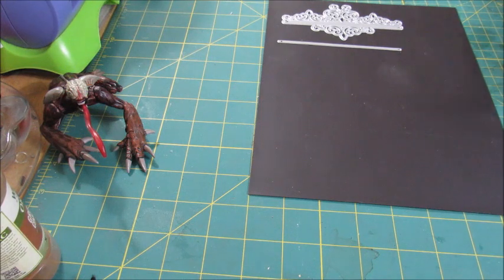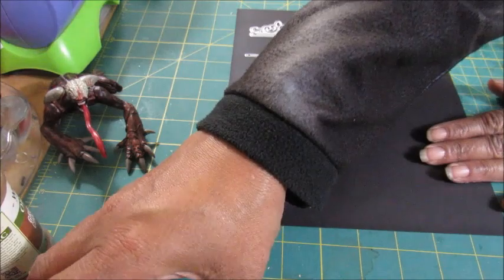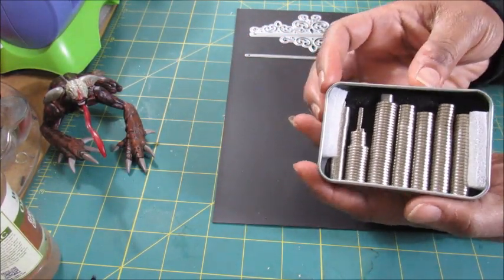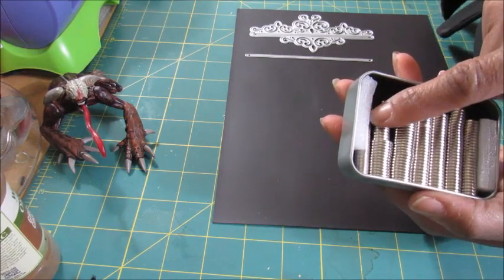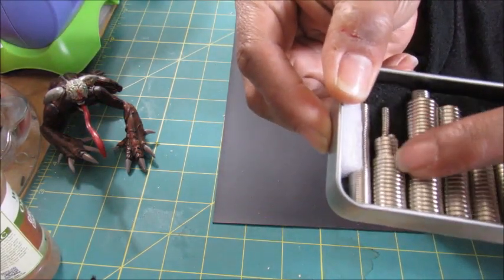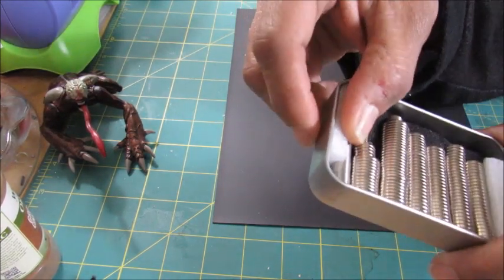So this one is going to cover my dies, my die cutting machine, and my magnets. And to piggyback with the magnets, I have these magnets right here that you guys have seen in a video before. I'm partial to the ones that are over here because they are small and they are thin.